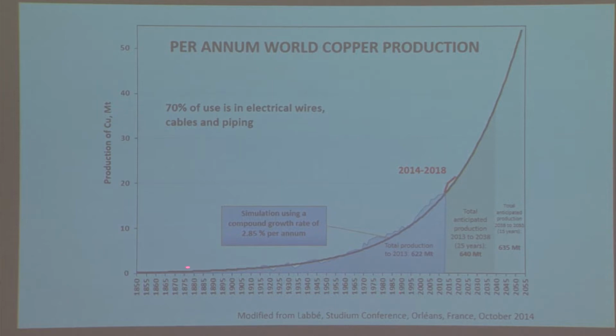And you can see that from 1850 to about 2013, we produced 622 million tons of copper globally. In the next 25 years, we'll produce 640 million tons. So that's a lot of copper in a very short amount of time. And of course, because of this 2.8% growth rate in consumption, we anticipate producing another 635 million tons in the next 15 years.